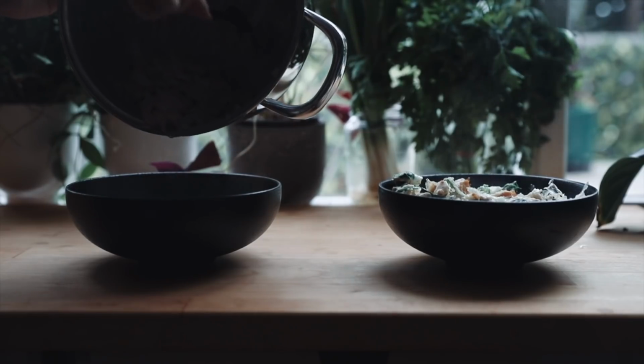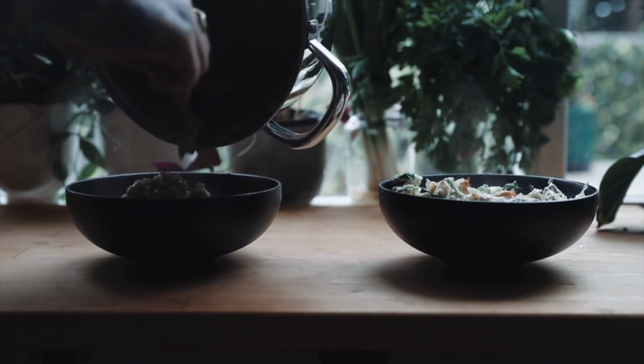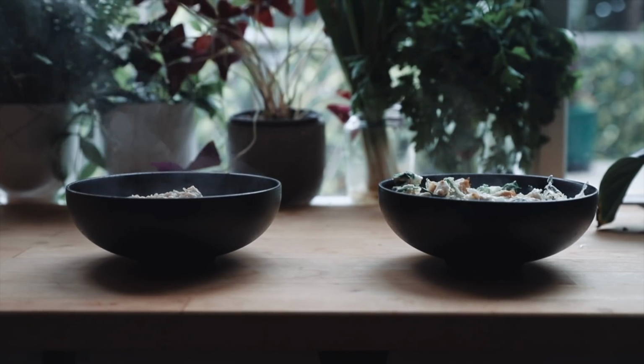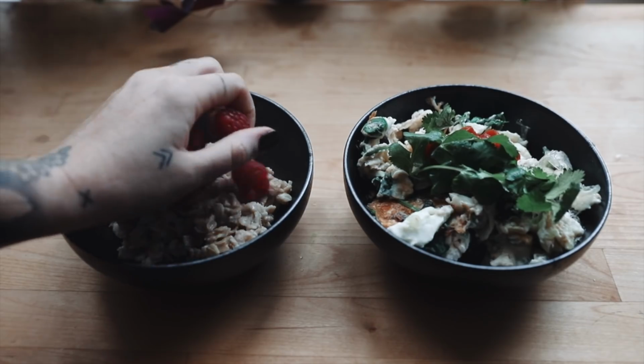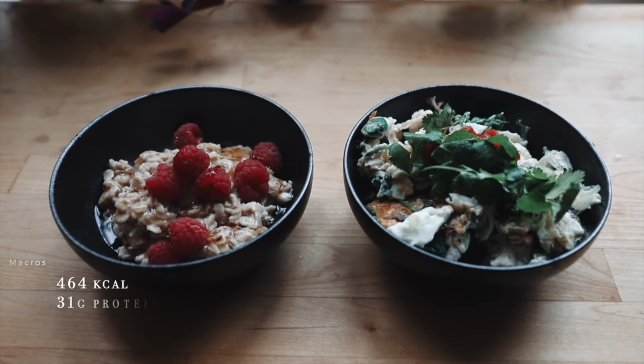I do really like having egg whites as a protein source, and I try to only use whey protein about once per day. I just have never liked using it more than that. So on a day where I don't feel like having whey mixed into my oatmeal, I'll just cook up some egg whites to go with it instead. You can add in half a cup of berries, and I'm using some sugar-free maple flavored syrup.